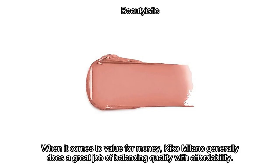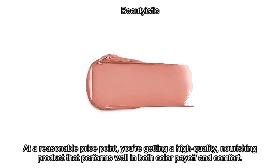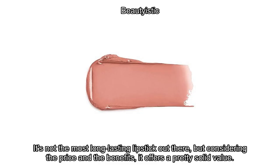When it comes to value for money, Kiko Milano generally does a great job of balancing quality with affordability. This Smart Fusion lipstick is no exception. At a reasonable price point, you're getting a high-quality, nourishing product that performs well in both color payoff and comfort. It's not the most long-lasting lipstick out there, but considering the price and the benefits, it offers a pretty solid value.